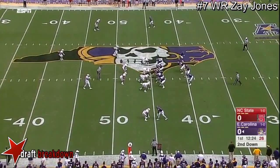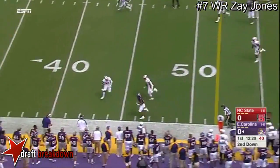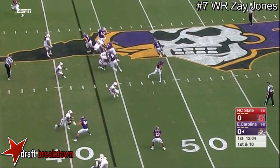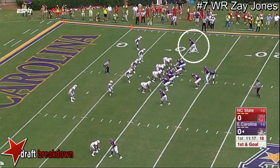That front four of North Carolina State, they're awfully good up front. And a little wheel route out of the backfield. And that's going to be a first down. Nelson can distribute the ball all over the field. They're going to move and keep an up-tempo offense today, Dave, and catch.